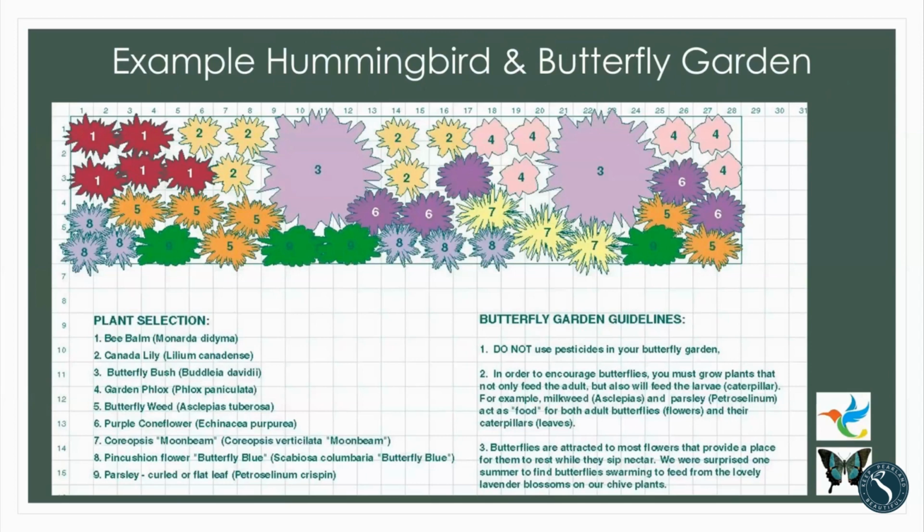And here's an example of a hummingbird and butterfly garden that I found. This one is about 6 feet by 28 feet. They diagram some of the plants, how they have it arranged inside there. You have the butterfly bushes that are pretty large right beside this area. They have some garden guidelines, but I just thought this was a nice little diagram, potentially for somebody who wants to utilize some of this for starting a butterfly garden.